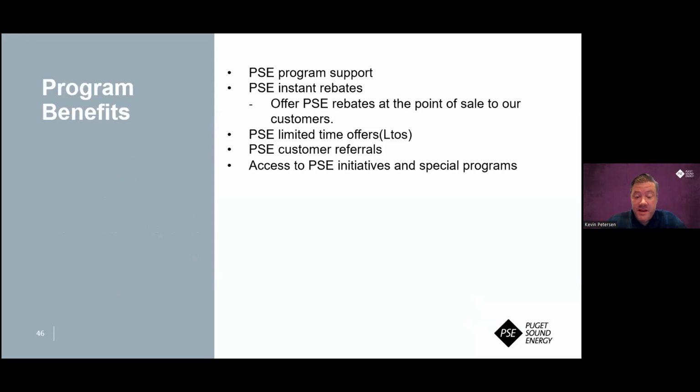So program benefits for being a Trade Ally partner. Well, first and foremost, you're helping to support our energy efficiency programs, which is in everybody's best interest, and helps to support also you guys for pitching energy efficient products and services. PSE instant rebates. This is new and near and dear to my heart because I manage the rebate processing folks. You are able to offer all of the rebates, or at least most of the rebates that you heard about today, as instant rebates at the point of sale to our customers, which is a huge benefit. I can't stress enough how much our customers appreciate this and how much it actually makes you guys look good to be able to take care of this for our customers.